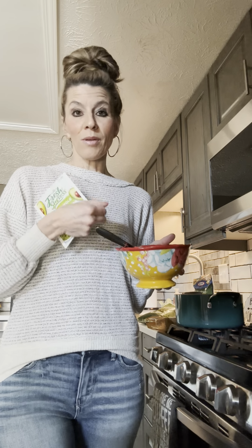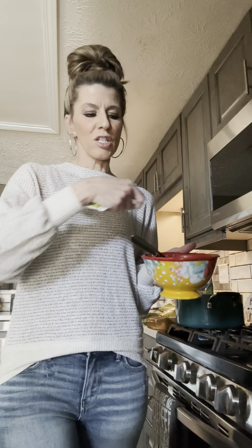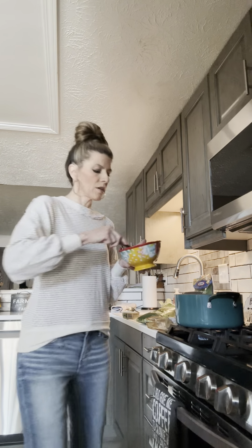I'm just going to mash up the avocados, which I've done, and then I just add just a little tiny bit of this. I don't add a whole packet, no, no, no. I just sprinkle it on, mix it through, add some salt, and we're good to go. And it tastes amazing, trust me. So, you know, you have to kind of have your little hacks.